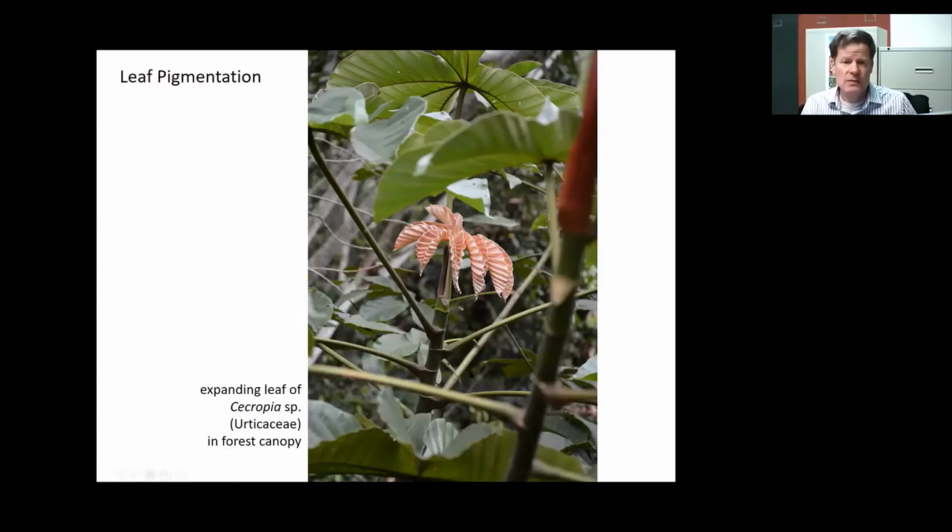In this case, there's a lot of experimental evidence that indicates that the red is protective of the young leaf and its developing cells, especially its organelles, when they're in a very vulnerable and fragile state. So until the leaf hardens and develops a thick layer of wax over it, the leaf is very sensitive to damage from excess UV radiation from the sunlight. So in this case, the reddish pigmentation appears to be protecting the leaf.